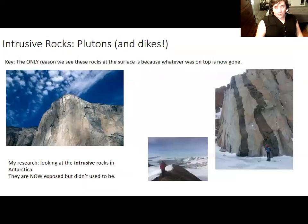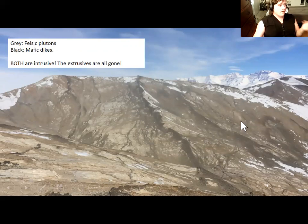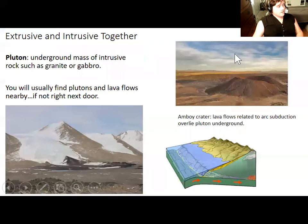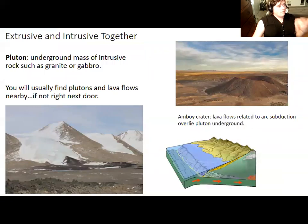Cool. And this is another shot of actually what I was looking at in Antarctica. This is all rock that used to be underground, and there were volcanoes sitting on top of this, but the volcanic rock has all been eroded away, and there's just the intrusive pluton left behind. And what you want to remember is that you normally find intrusive and extrusive together, or at least you can kind of picture or project where the extrusive or volcanic rocks used to be.